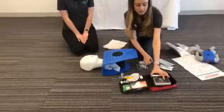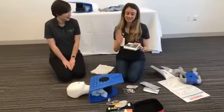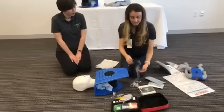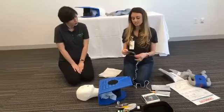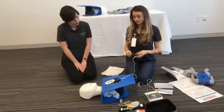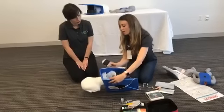So the first thing you're gonna do is turn this on. I'm not gonna turn it on yet because it's gonna be really loud. So I'm gonna demo it and then I'll turn it on and follow the prompts. You're gonna press start, which is this big green button. It's then gonna inform you to place the pads. Let's say this child is 6 years old, so I'm gonna use the child pads. I'm gonna put one right there on their sternum and then one on their back.